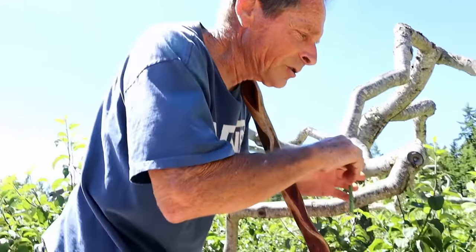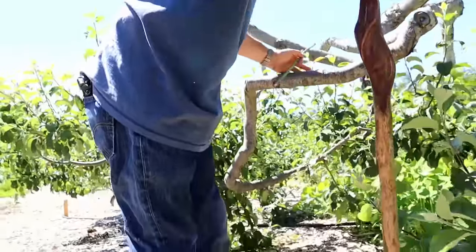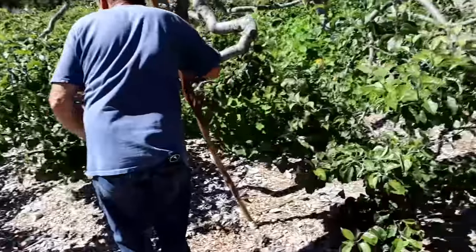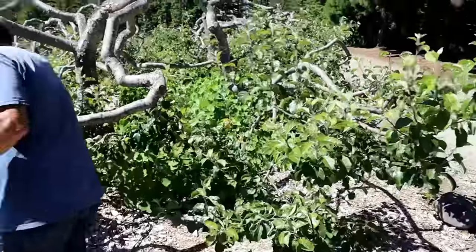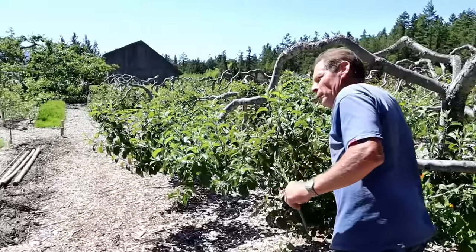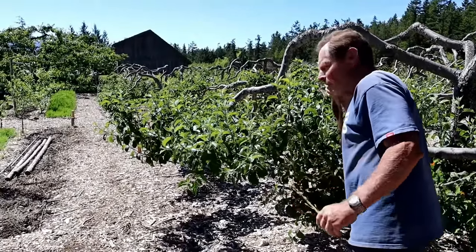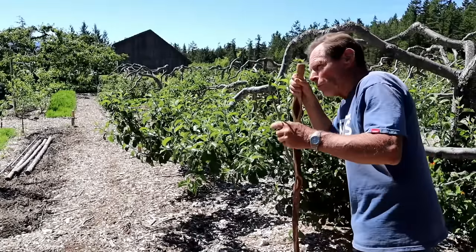Now I'm going to go share with one of those people, because I want to. I get so often their response, well, I know I'm doing something wrong. And you'll find if you pick them like that, they come right back, and you'll have asparagus until you stop picking. You want to stop about August because it's important for that fern to grow, because that feeds the crown.